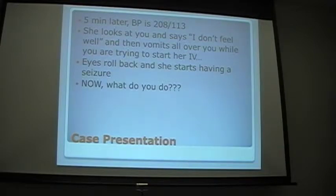What else do you do when someone's having a seizure? What's basic BLS stuff for a seizure? Airway. Oxygen. Bed rails. You said turn on her side, so they better be up. We got the seizure pads already on her. Excellent. And remember, you don't have an IV yet because she just vomited on it.